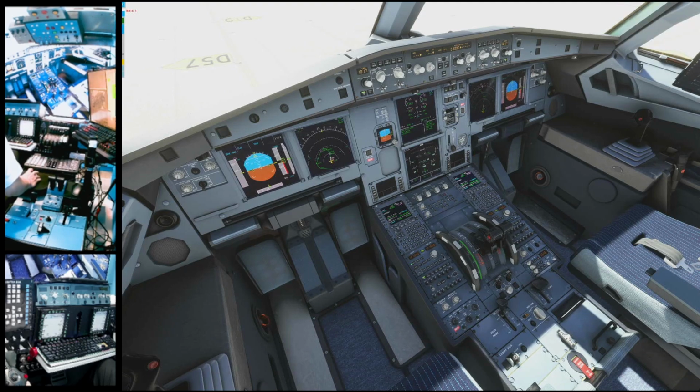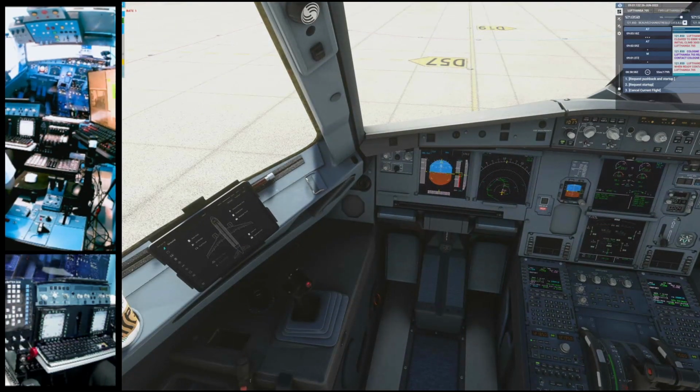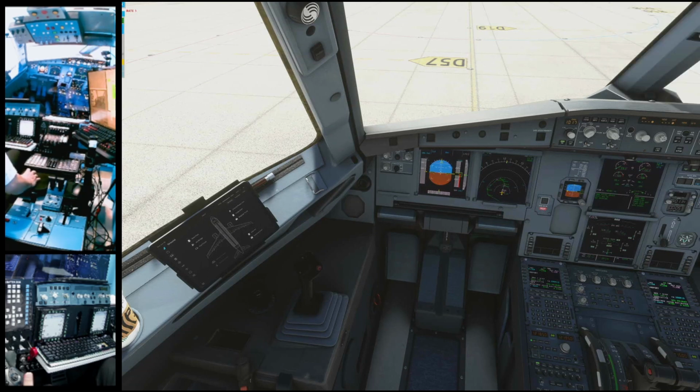Anti-ice, off. ECAM status, check. Pitch trim, set 0.8 up, 25% set. Rudder trim, 0, check. After start checklist complete. Flight control check. Flight control check. Oh, come on. Full up. Full down. Neutral. Full left. Full right. Neutral. Rudder. Full left. Full right. Neutral. Okay, I'm done with that.